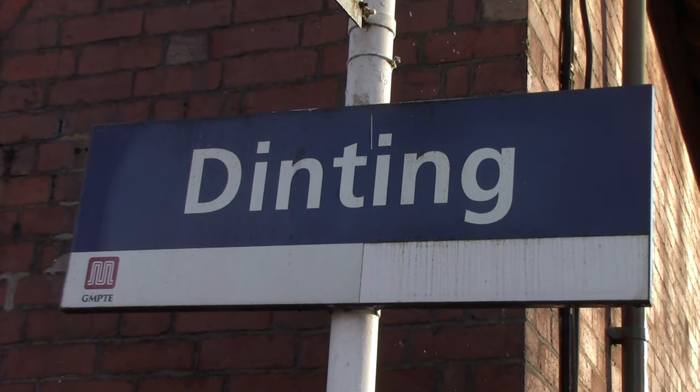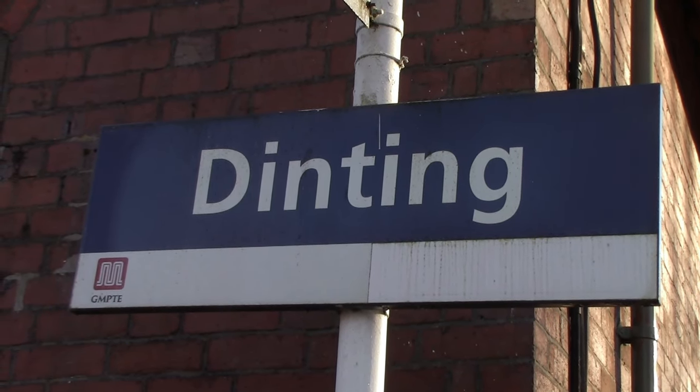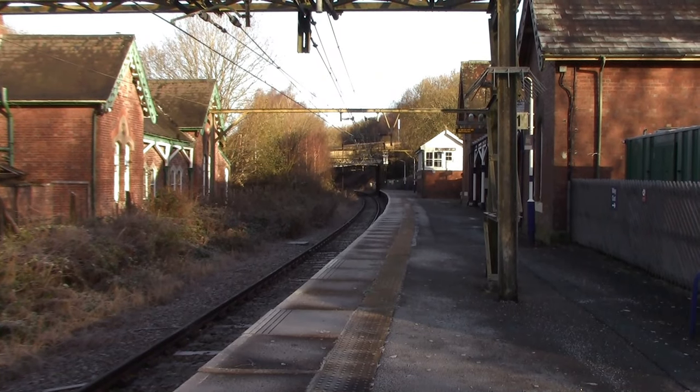So we have now crossed the border from Greater Manchester into Derbyshire, and right behind me is the Triangle Junction at Dinting, but it's not actually a Triangle Junction station. But this is the junction where services to Hadfield and Glossop diverge off the Glossop line. The platforms behind me are the Hadfield bound platforms.